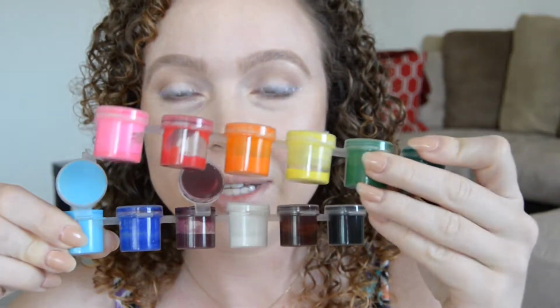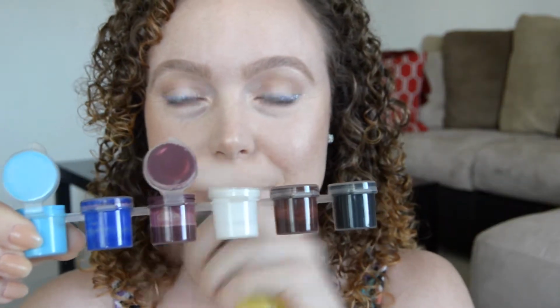Okay, so now comes this super fun part. The super fun part of this video, the face paints that we're going to be using. I'm going to be using this purple and this blue shade today. We're going to be doing a shape kind of like this on our face. You could do this over your eyebrows. You could do it under your eyebrows. Really, the possibilities are endless. It's about what you want, but I'm going to try this look out.